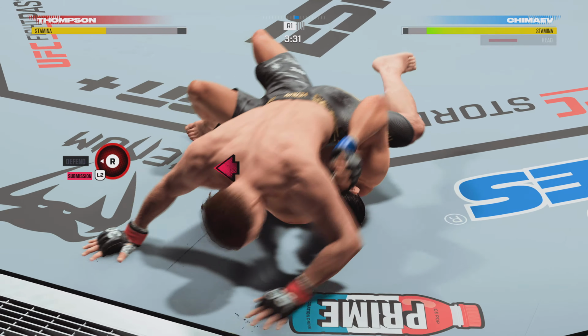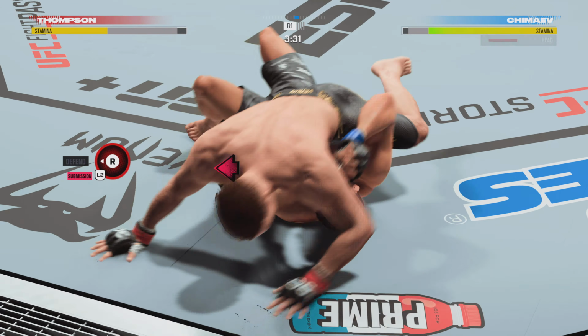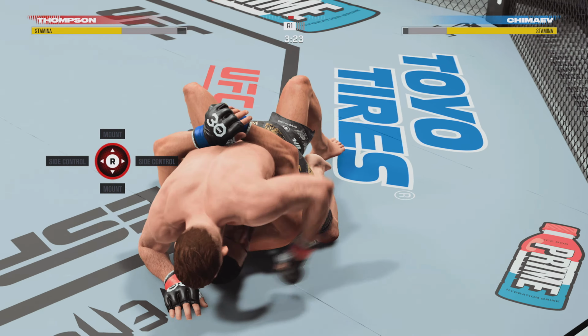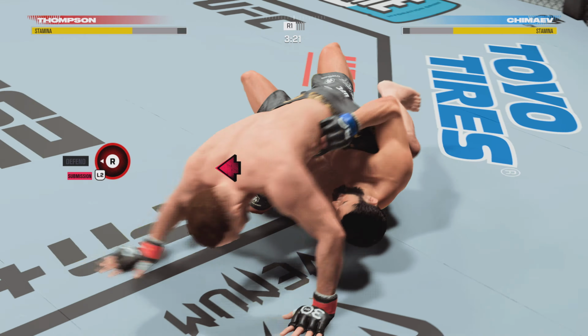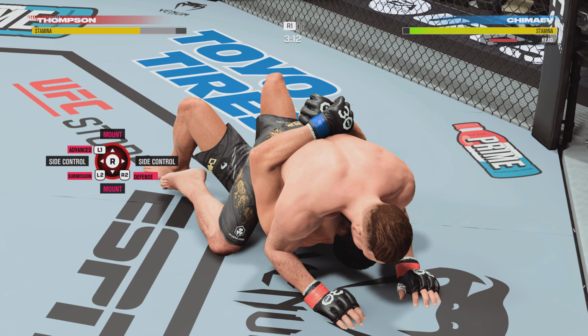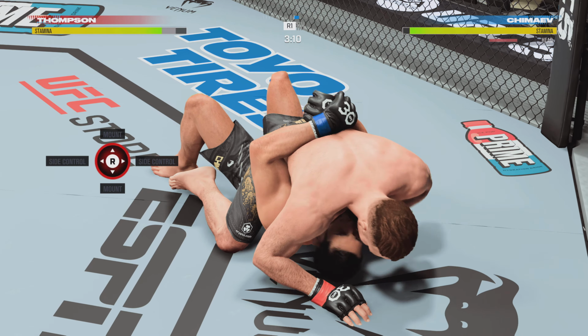All right, so there it is again. He's been very efficient with his ground and pound striking game time. And now they're starting to pile. He's starting to pile them together. Punch after punch is starting to land from the top position. Pretty good work with the ground and pound here by Thompson. Again, not much defense there. Another ground strike gets through.